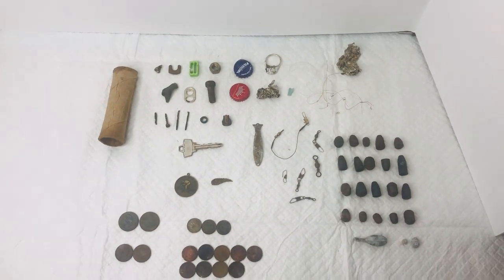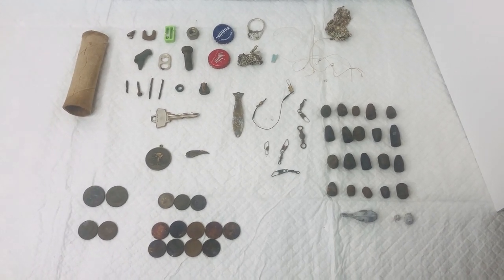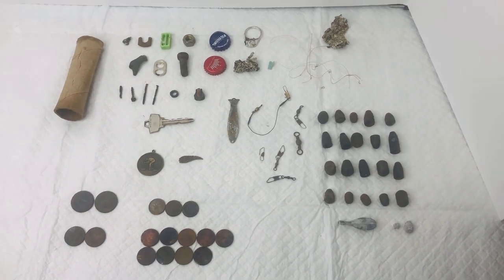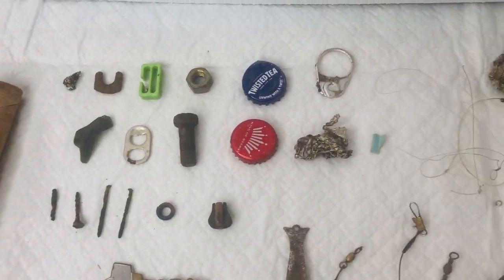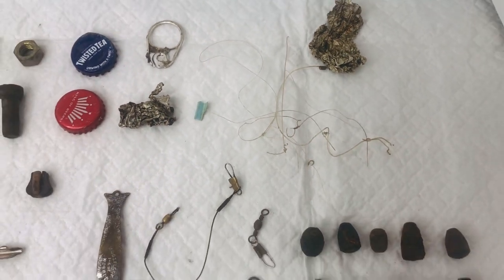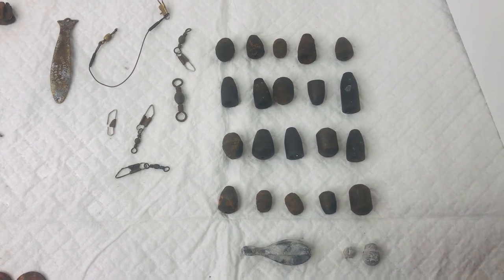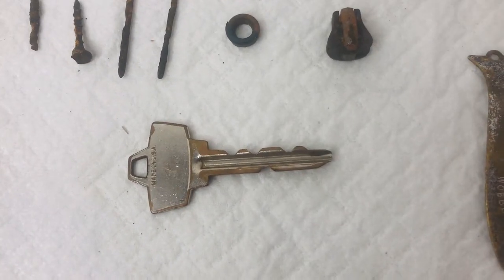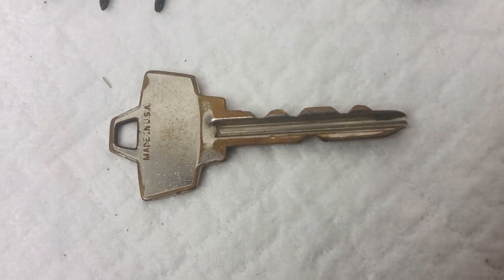Hello everyone, this is Adam. Got done really late over at Washington Pond last night. Most of the stuff I found after dark, or as it was getting dark. Still found some garbage, some fishing line. Found 23 more weights. More fishing gear, a key. I'm not sure if that's a key to my heart or not. I tried it, it doesn't seem to fit.